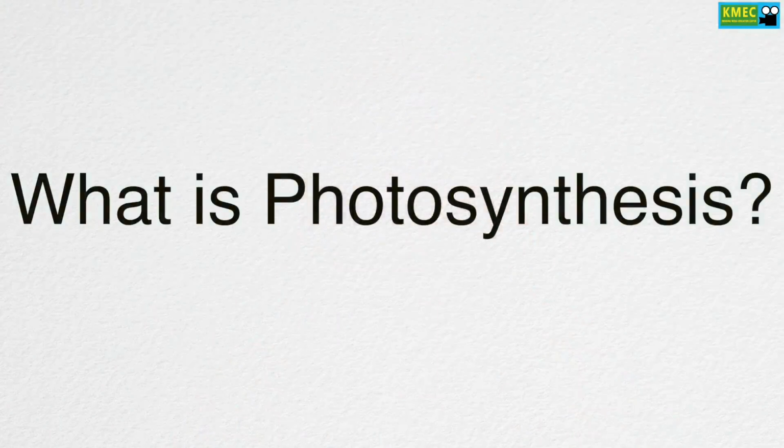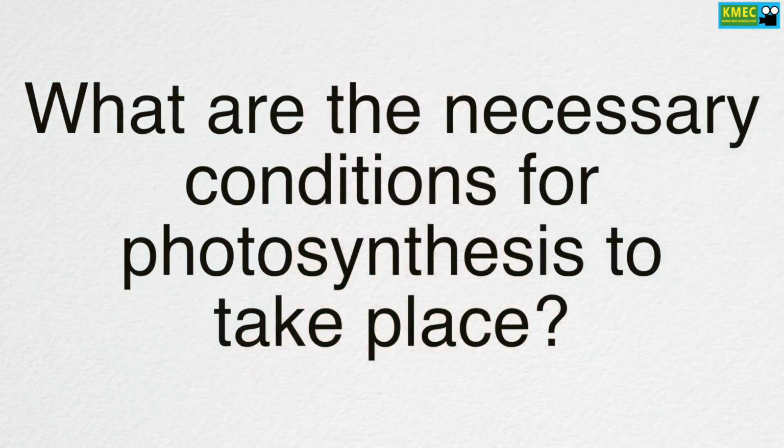My dear viewers, before closing our lesson, here are some questions to be answered. Science teachers and parents, please guide your pupils and children to answer the following questions. First, what is photosynthesis? Second, what are the necessary conditions for photosynthesis to take place? Third, write down the summary for the photosynthesis process.